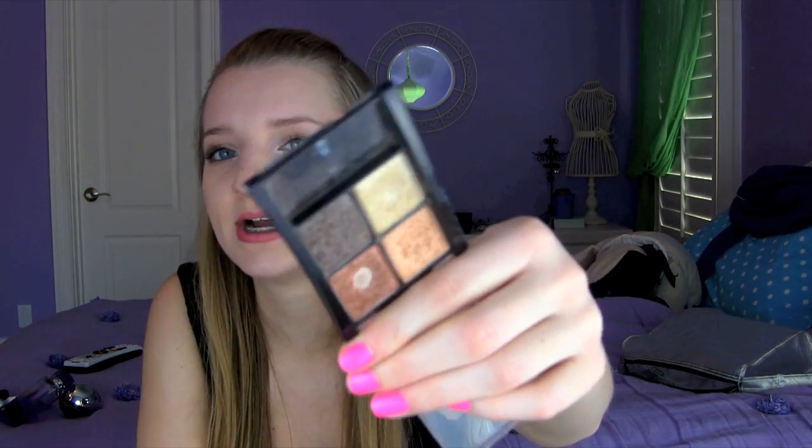So next, for eyes, I love shimmery, light, shimmery or glittery, not really sparkly, eyeshadows. My favorite quad that I'm using right now is the Maybelline Sunlit Bronze Quad. And the packaging, this is the old packaging, and I like it better. And you can find it off of eBay for cheaper anyway.